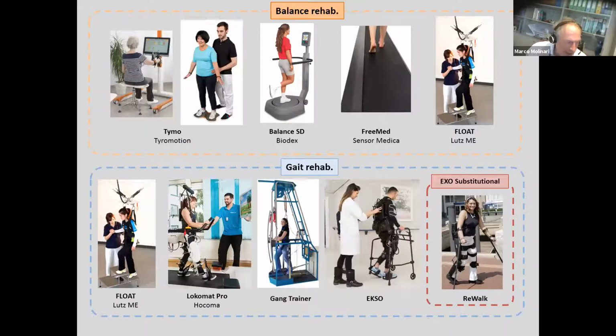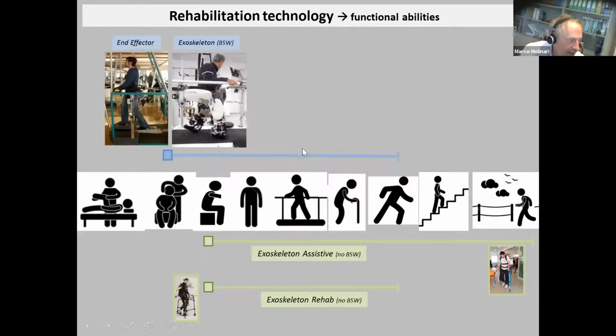So we have a number of different technologies, and we still don't know exactly what the indications are: why I should use the Balance SD, for instance, or the Timo for improving balance, or even the quite advanced rehabilitation device that is the Float, a system with only body weight support that allows ground walking with no assistance of an exoskeleton or end effector robotics. And again, for gait rehabilitation, when should I use the end effector, the Lokomat, the Exo, or the ReWalk? This has to go back to the different conditions of the patient throughout recovery. Of course, not all patients reach all these stages of recovery.